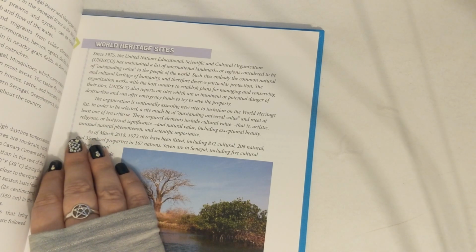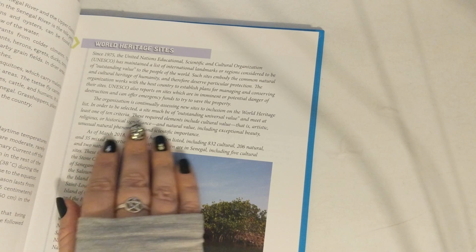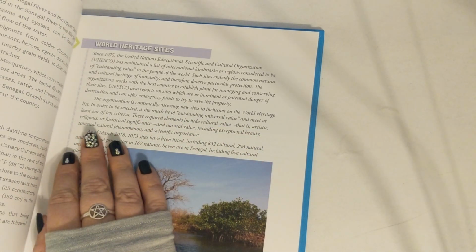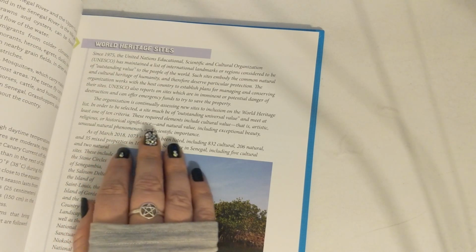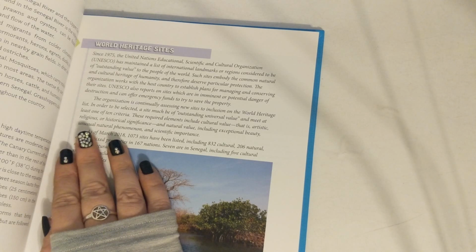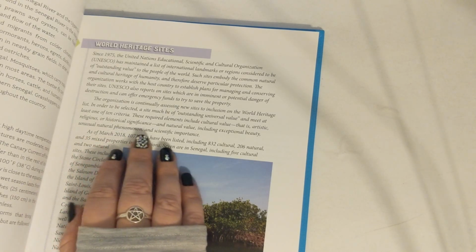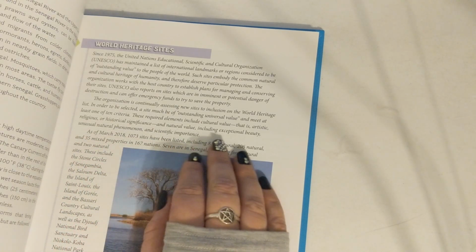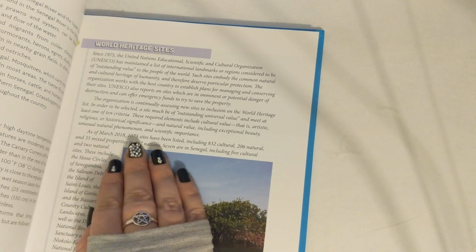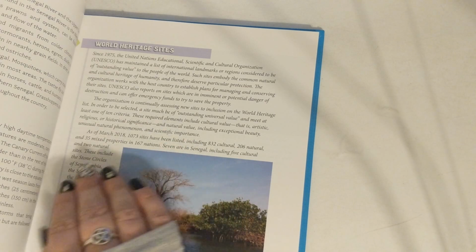In order to be selected, a site must be of outstanding universal value and meet at least one of 10 criteria. These required elements include cultural value, that is, artistic, religious, or historical significance, and natural value, including exceptional beauty, unusual natural phenomenon, and scientific importance.